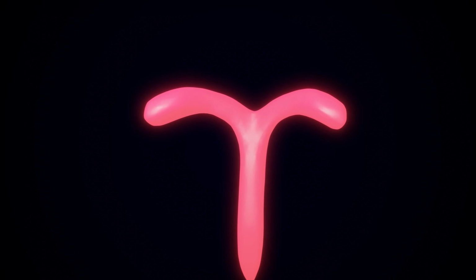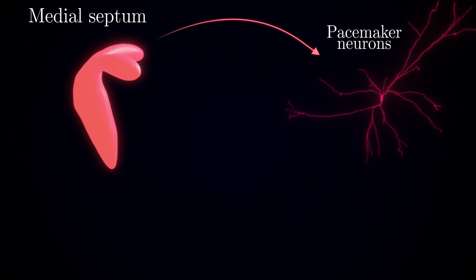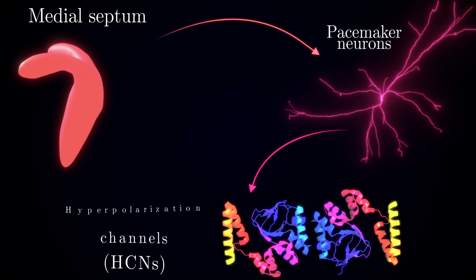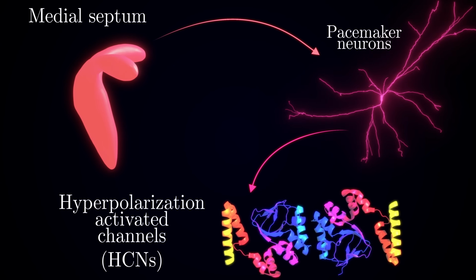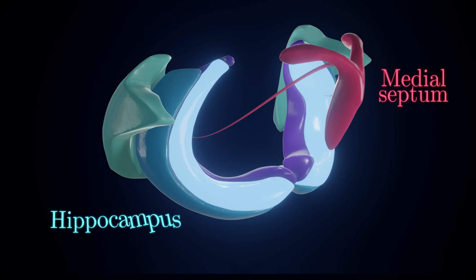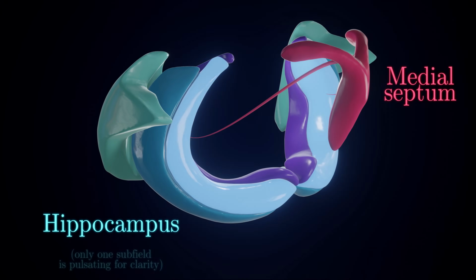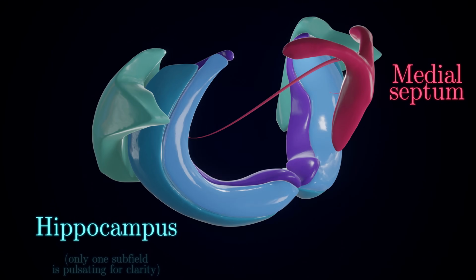In the intact brain, this rhythm is generated in a special structure called the medial septum. It contains what's known as pacemaker neurons, which rhythmically discharge between 4 and 12 times per second. They have special proteins, hyperpolarization-activated channels, which allow ions to flow into the cell at regular time intervals, thus generating a rhythmic activity. It's actually the same mechanism which makes your heart beat. Pacemaker neurons send their connections to the hippocampus, thus sending the rhythmic output and giving rise to the theta wave. This way, the activity of the hippocampal network waxes and wanes following the rhythm of a conductor, the medial septum.